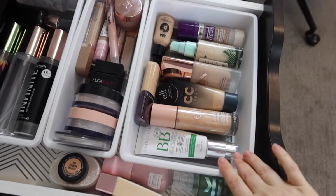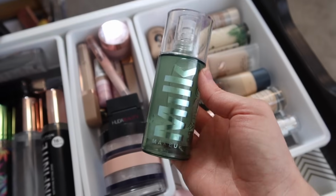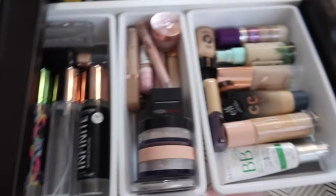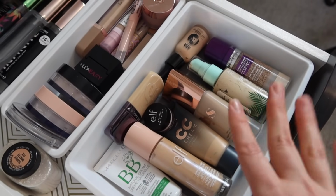Alright, so starting here in my top drawer, I do want to pick out another primer, and I'm going to go back to my Milk makeup. This is the Milk Hydro Grip Primer, actually a great gripping primer. So I'm going to put this in. I already have a couple of foundations in the drawer, but I'm guessing that the Ilia one will probably be done within the next month or so.